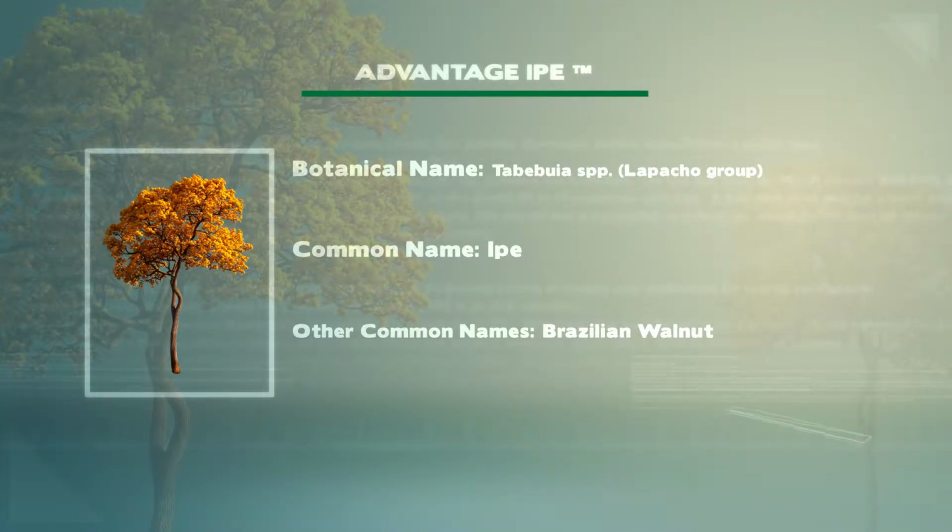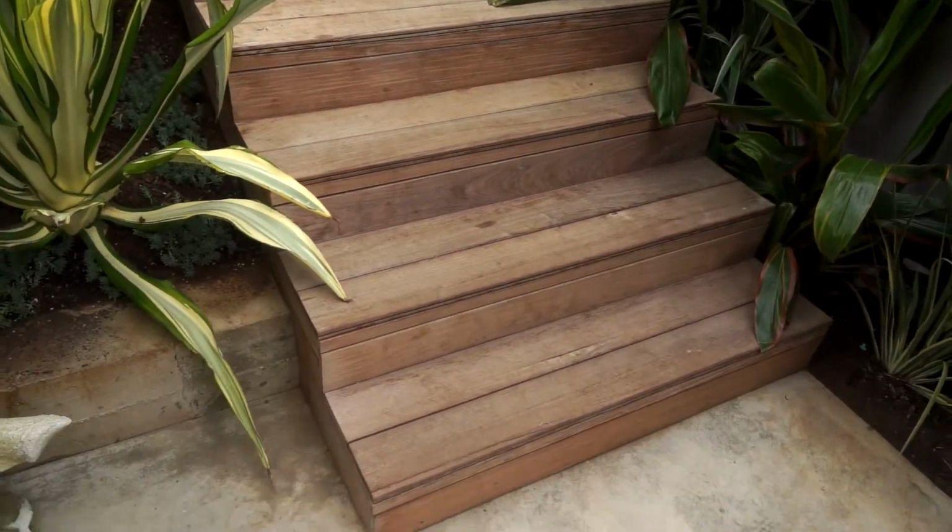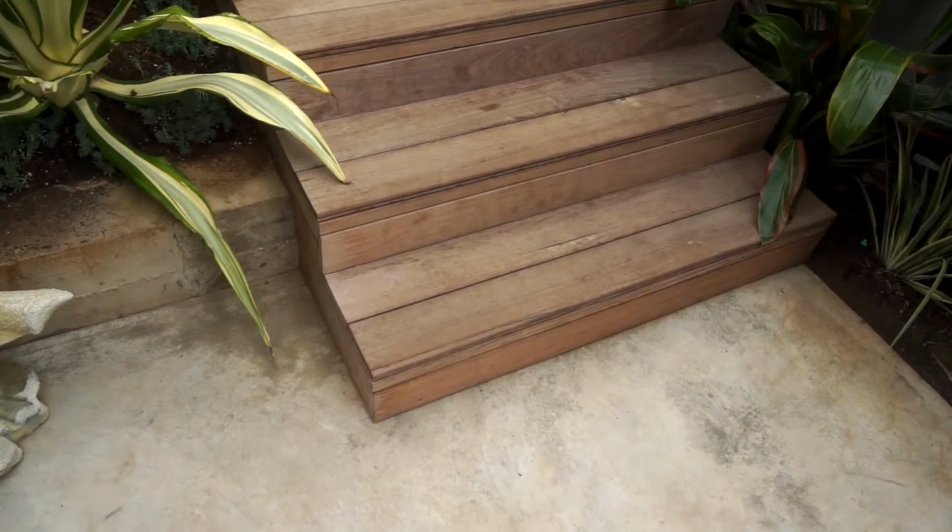Ipe's botanical name is Tabebuia, but it is also known as Brazilian walnut. An untreated piece of Advantage Ipe has a deep, rich brown color, with some pieces displaying red and amber hues. If left untreated, Advantage Ipe will mature to a smooth silver patina.